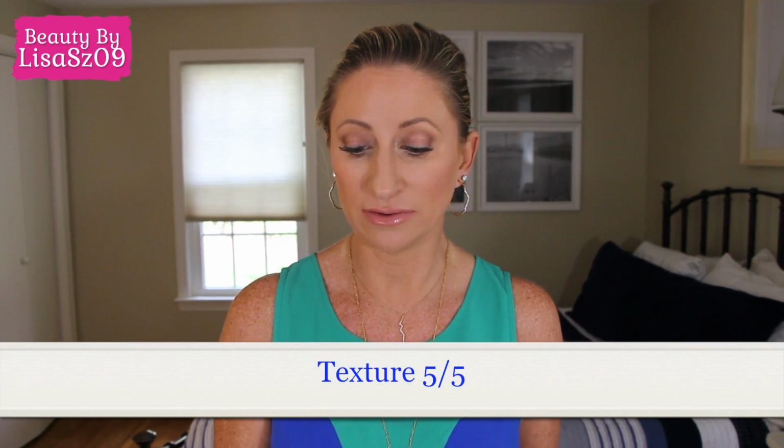Texture, I love the texture I showed you. They're super smooth, they're creamy, they're easy to work with. They don't chalk up and flake up, which is awesome. I think texture is a 5 out of 5.